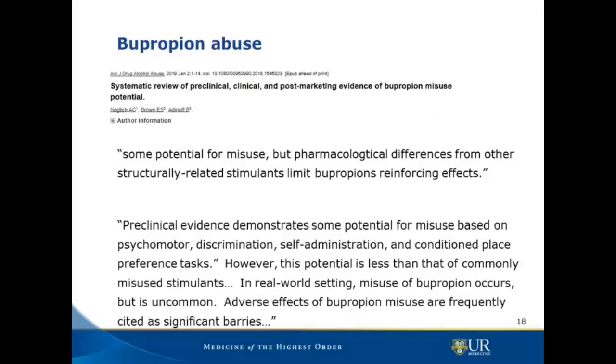So I've got a couple of references related to bupropion abuse from this past year. There was a systematic review of the preclinical, clinical, and post-marketing evidence for misuse that looked at the pharmacology and some of the reinforcement studies, and I've got a couple of quotes as well as the reference. They determined there was some potential for misuse, but it is different from other structurally related stimulants. It is a cathinone, a beta-ketoamphetamine, with limited reinforcing effects. One of the comments in the conclusion section: preclinical evidence demonstrates some potential for misuse based on psychomotor discrimination, self-administration, and conditioned place preference tests. So different models of reinforcement, it certainly tests positive, and they qualify that with the potential being less than that of commonly misused stimulants in real-world settings.